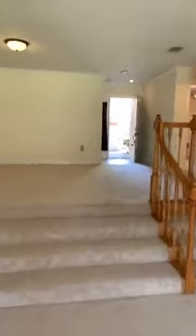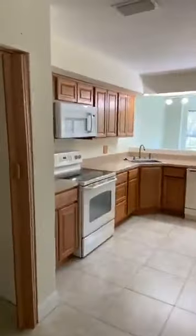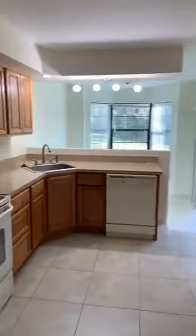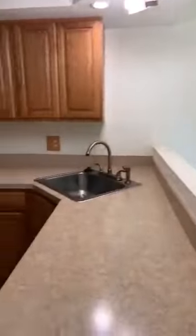I'll take you up through here. So this unit actually just did a price reduction yesterday. We're excited about that. Priced at $179,000 right now. This community sells pretty quickly. And right over here, we've got the little dining nook area that goes right out to your covered screen lanai. So we do have inside laundry, little utility closet here.